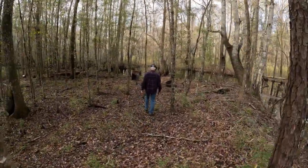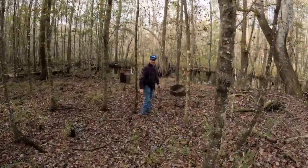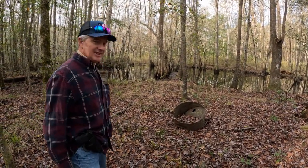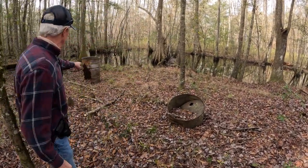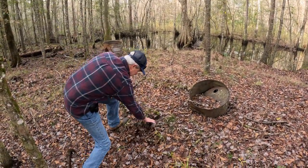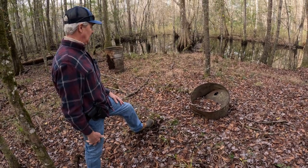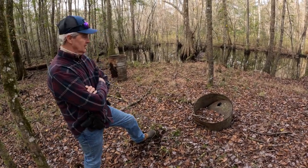All right, looky here. Well, we've made it to the old family moonshine still. Still some remnants here. Of course, you got the barrels, the pieces that are still here. Even got the old brick furnace, I guess, for lack of a better word, where they would prop the barrels, heat the barrels, and do the whole still process. I don't know the still process. I was never part of that, but that was prior to me.